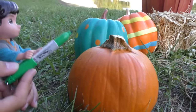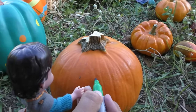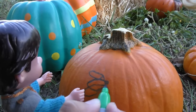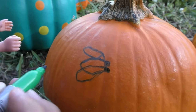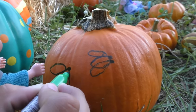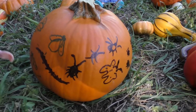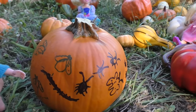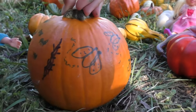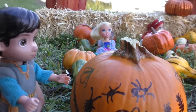I may not be able to take this huge pumpkin, but I can still draw on it. I'm gonna draw some bugs. Here's a bug and the wings and the eyes. Look at it, it's buzzing. I'm gonna draw another one here. There's the body, wings, and eyes. Bugs. Look, everyone. I present you the big bug pumpkin. Turn it around and you'll see bugs drawn on every single side. How do you like it?